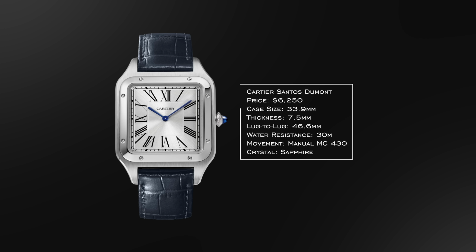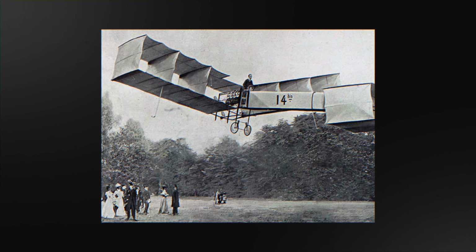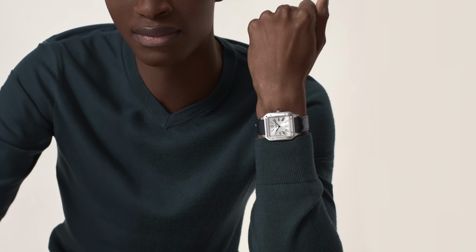Another watch we have to include here is the Cartier Santos Dumont, and this one specifically because of the Roman numeral set, the jeweled ornate crown, its sizing, and the Alberto Santos Dumont name and affiliation here, looking back to 1904 and being a friend with Louis Cartier. He had many flying exploits around Paris, and he asked him for a watch, and that's when the Santos was created, and 7 years later became available to the public.